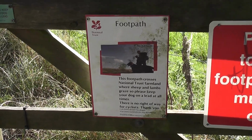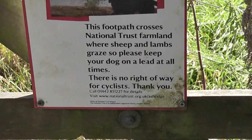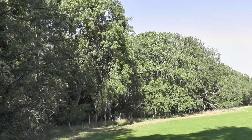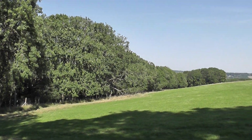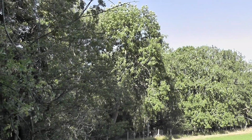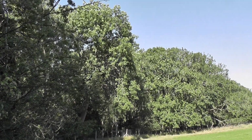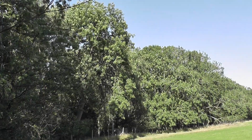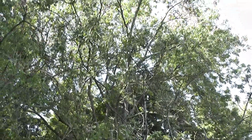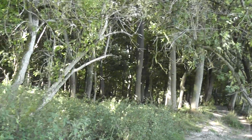Good to see the National Trust are enforcing that cyclist prohibition. And that over there on my right is Hanging Coombe per the map, and it's no coincidence that this area is called Ash Ridge, and you can see why. Once again, ash everywhere. It's really going to be a major loss to this area. Be interesting to see what the National Trust are proposing to do with it, because as I say, Ash Ridge is a massive home to ash.